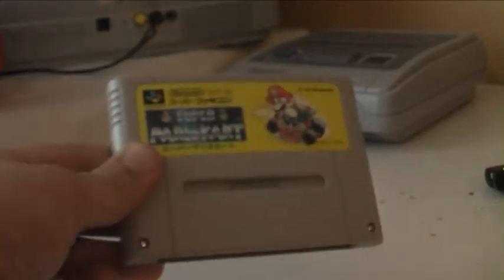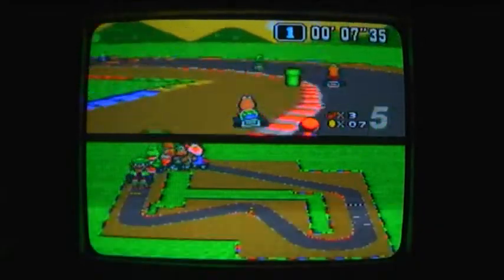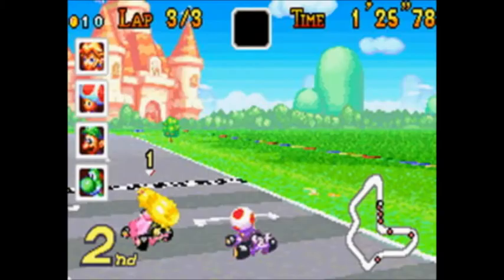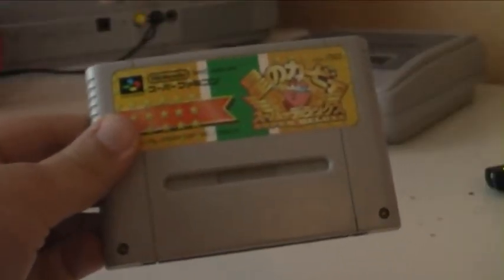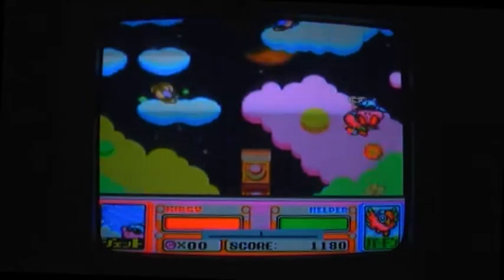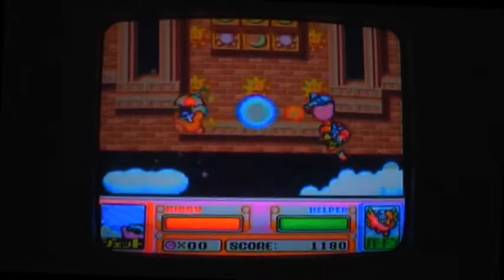Super Mario Kart is another one of those required Super Nintendo games. Although personally one of my least favorite versions, the very least being the GBA version. Leaving Mario but sticking with Nintendo, I have Kirby Super Deluxe, also known as Kirby Superstar. Kirby Superstar is billed as having 8 games in one, but to me it's more like one game split into 3 parts and then 5 minigames. In any case, it's a great game.